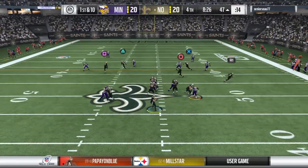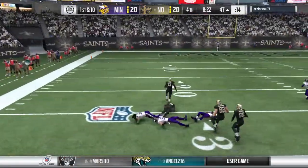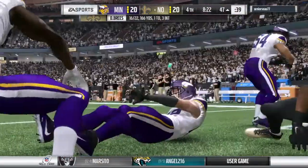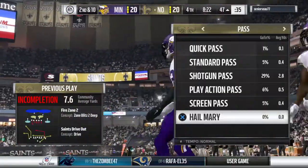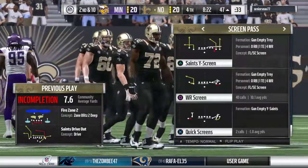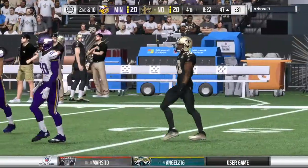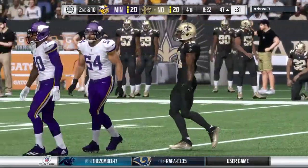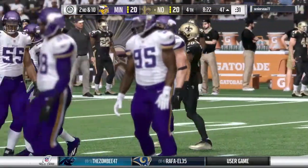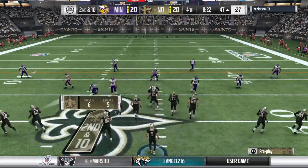On 1st and 10, here's Breeze. He couldn't quite hold it. Got hit. Ball pops out, incomplete. My high school coach, John Ford, used to say all the time, if you're in a bad situation, laddie, don't compound it with a bad decision as well. And I think that's what we just saw there. Harassed in the pocket, and he throws into double coverage anyway. He called you laddie? He called me laddie, and that was the nicest thing he called me.